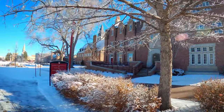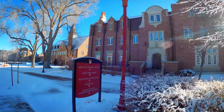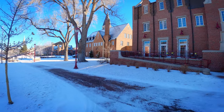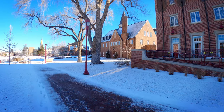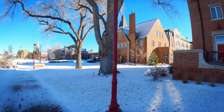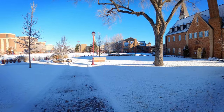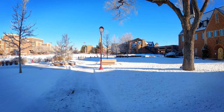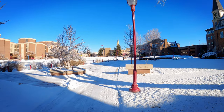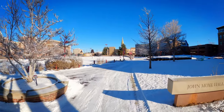This is what that is. We'll go this way. This is the John Moy Hall. Right there, that old building. This is a little bit of a breeze, so I apologize if there's wind noise. Oh, you guys, it's so beautiful out this morning. Whoop, sorry about that. Hand slipped.